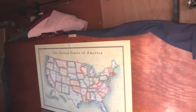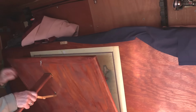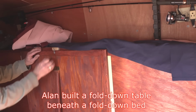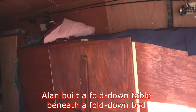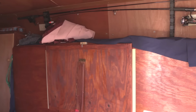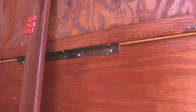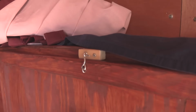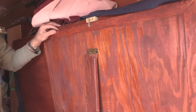So I see your bed here is a fold-down bed. And you've got a fold-down table on the bottom of the fold-down bed. Right. And look how easy it is to take the table on and off. Just pick it up, drop it down. So you've got a hinge here on the bottom that lets it drop down, and a simple gate to hold it on top, and another hinge here to let it come out naturally.